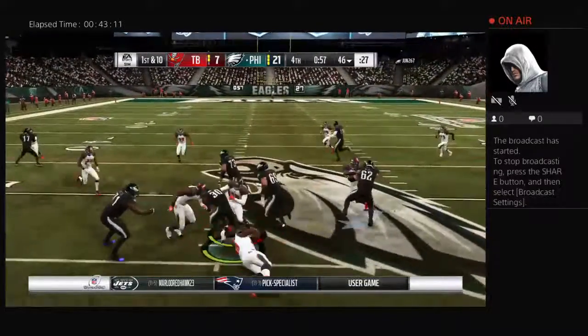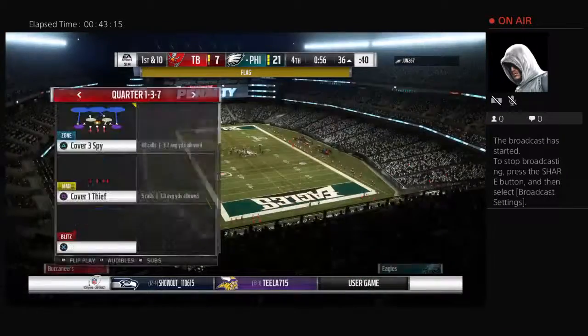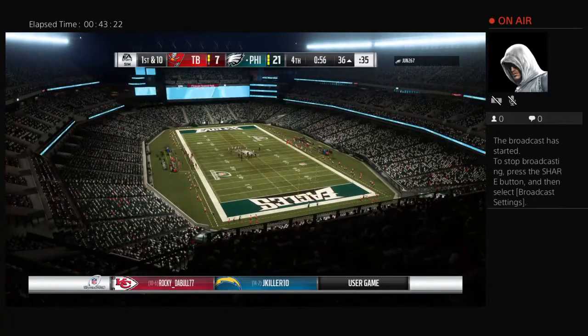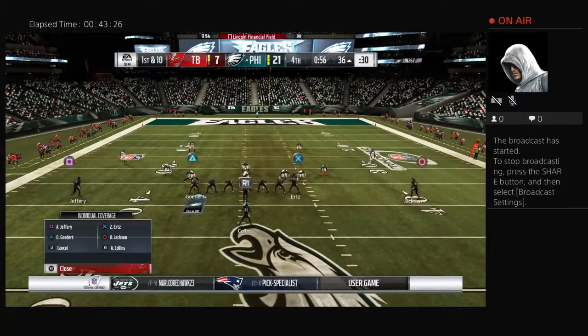This is Clement. And he'll be brought down somewhat awkwardly here, and a late flag as well. I think this one's going to be a face mask. And now it's 1st and 10. A big mistake, especially when you factor in the personal foul yardage.